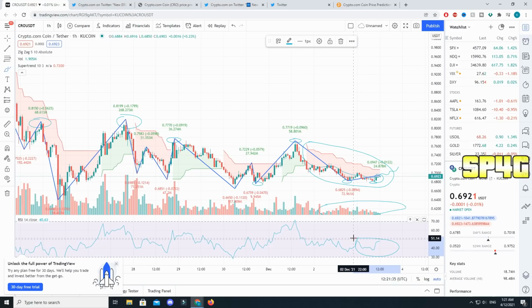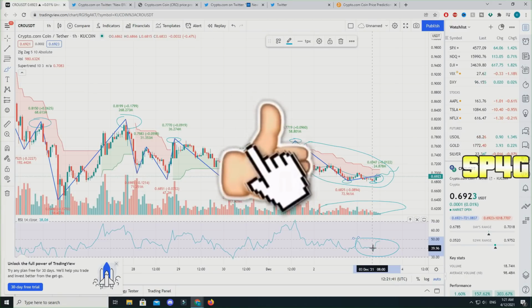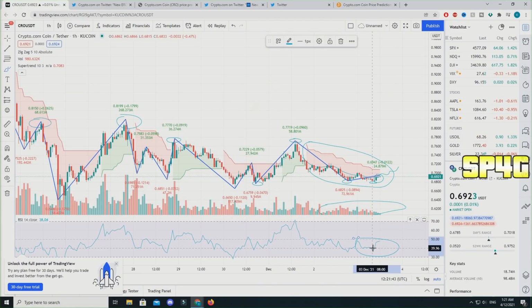On the RSI line, you can see that we did go a little below. We were going close to an oversold period, but we're starting to come back to the middle, suggesting that the market is just trying to stabilize before a big momentum in a specific direction.